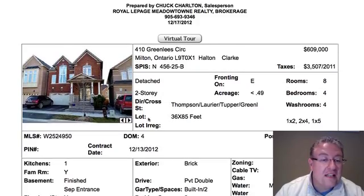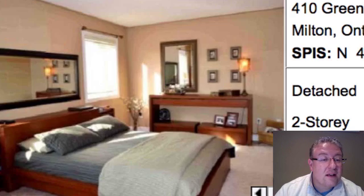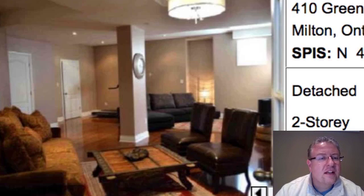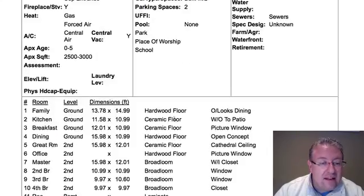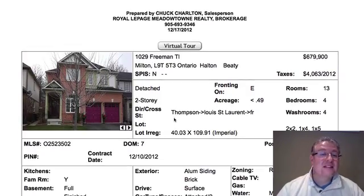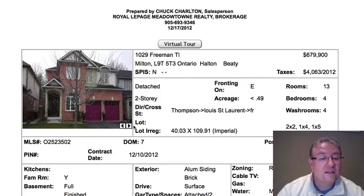Greenleaf 609, 2,470 square feet, all brick elevation. It's got some nice upgrades, especially in the kitchen. Looks like a nice looking kitchen, and then you've got a finished basement as well. I probably want to see this number in the 5s, just given what else has sold around that range. Freeman 679. Awesome, basically backing onto protected forest.